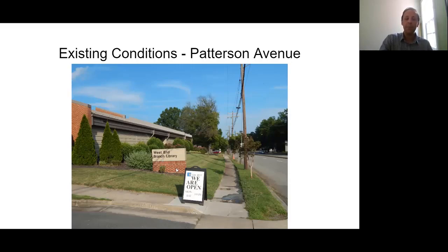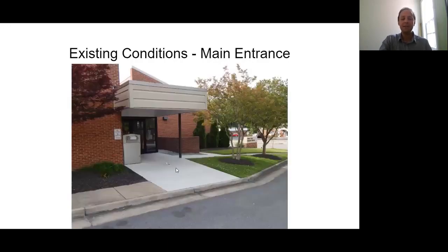We're going to work our way up the driveway. This is the main entrance to West End Branch Library. You'll notice that it doesn't really stand out. At our in-person design charrette yesterday evening, we heard that it could be more welcoming. You'll notice that behind this brick wall, there is a bicycle rack, which is wonderful. We want to be able to not only accommodate visitors coming by car, but also bicyclists and especially pedestrians who may be walking from the neighborhood or visiting the library after riding the bus.